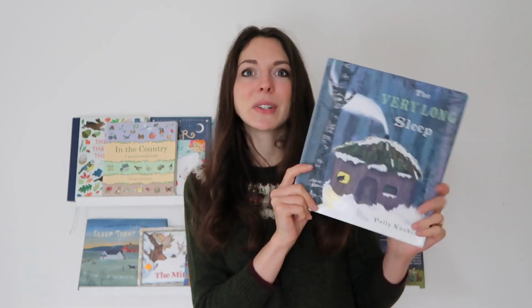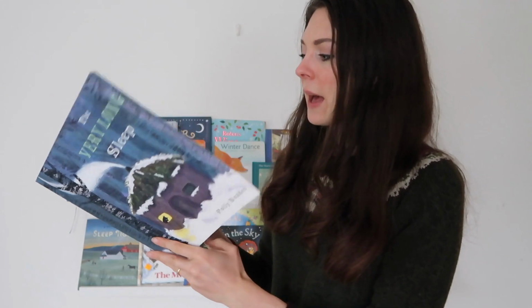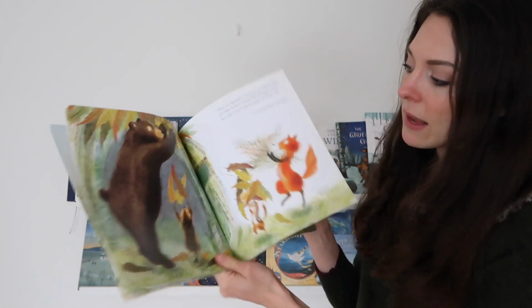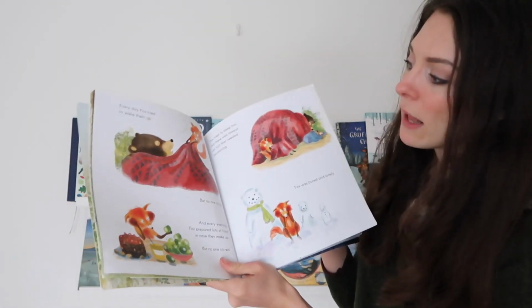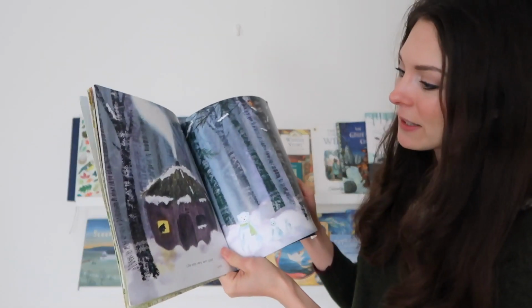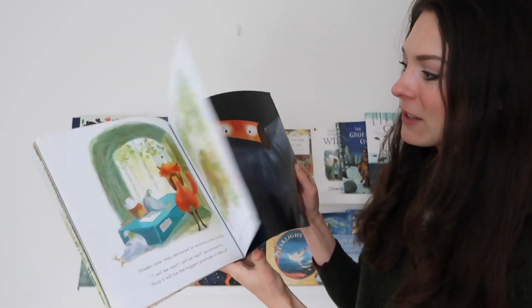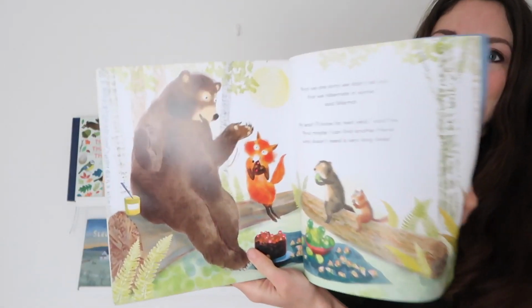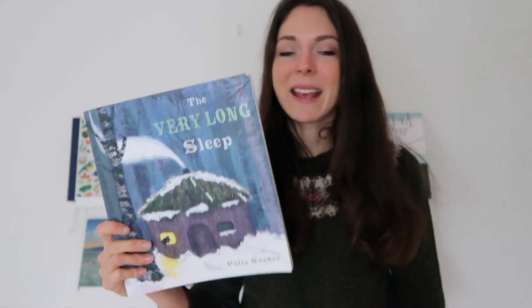And finally, we have got The Very Long Sleep by Polly Noakes. I've had this for a few years now and I really like it and recommend it. It's about these animals. They all live together, the fox, the bear, the chipmunk. They all end up hibernating except for the fox, and the fox is so lonely and keeps trying to wake them up, and eventually spring comes. But it's such a sweet story. I'm really fond of it. I find the illustrations in this particularly appealing, and the kids always enjoy it too.